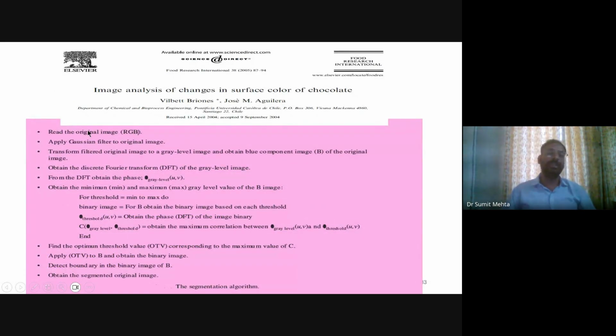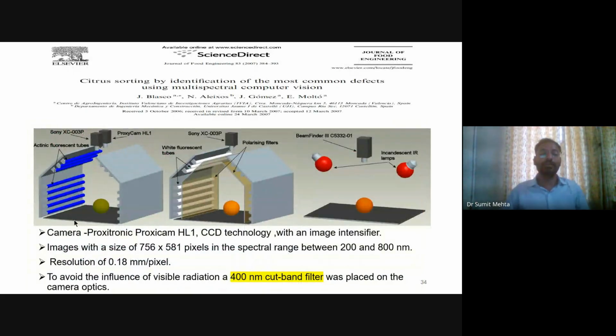In some of the parameters, like if we are getting the RGB values, the Gaussian filters are used. It is the matrix created in the whole image system, which will analyze adjacent values. It transforms the image into a gray level image and obtains the blue component image of the original image. Obtain the discrete Fourier transformation, which is showing the energy of the color values. With DFT obtain the phase from the U or B, the minimum and maximum gray level value of the B image. Now, it applies the OTVs, optical threshold values, which will analyze the segmentation of color between one to another. The different OTV values show the different initiation of color parameters that detect the boundaries in the binary image and obtain the segmentation of the original image.